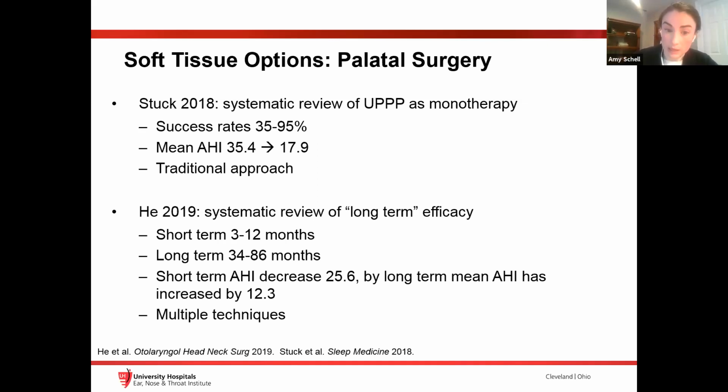There was also a systematic review of long-term efficacy of palate surgery, which I think is important to be aware of. Many patients achieve success on the short term, so within the first few years after surgery. But as you get more towards the long term, so 5, 6, 7, 10 years, there's some return of events, some return of symptoms. So I think this is an important thing to be aware of when you're counseling patients. There is remodeling of that tissue, there is creep of that tissue, and they may have a return of symptoms in the future.